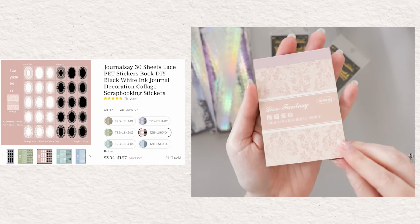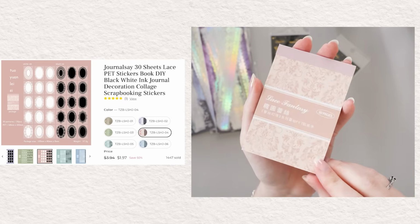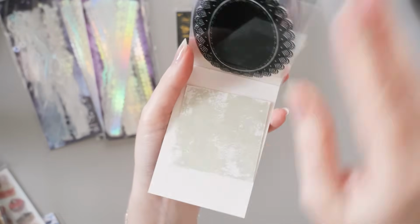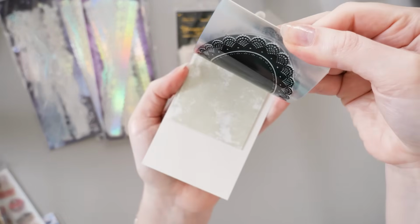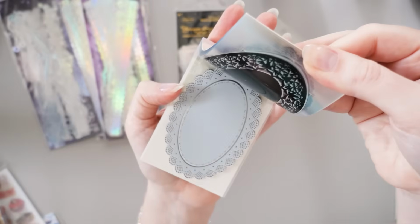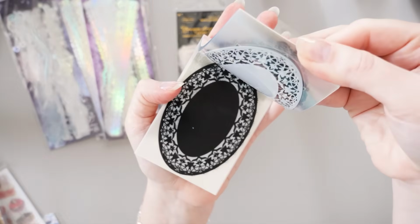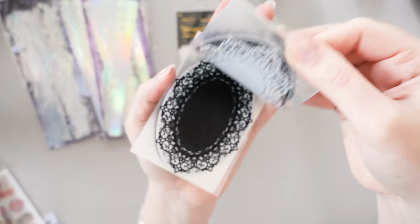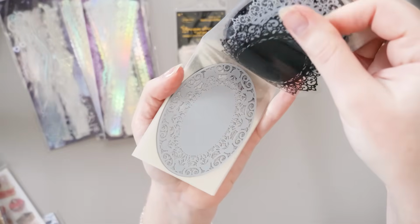This one's an interesting one. This is another booklet, but it has PET stickers inside, and they are all these PET lace kind of doily stickers, and you get them in white and also black for each design. And it looks like you would just tear it out and stick it in, right? But it is actually a sticker. You can peel off the backing and put it in your journal.